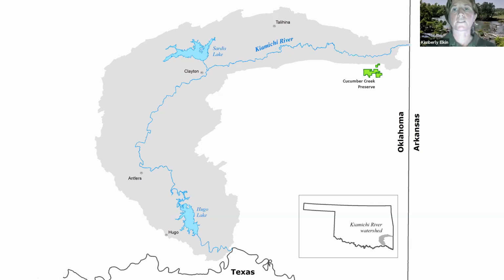And TNC has always had a vested interest in the Kiamichi, even prior to when I started. It's a very biologically diverse area. A lot of you on this call already know that. We also have our Cucumber Creek Reserve, which is near the headwaters of the Kiamichi River. So we have a vested interest in what is going on in this watershed and how we can better protect it.